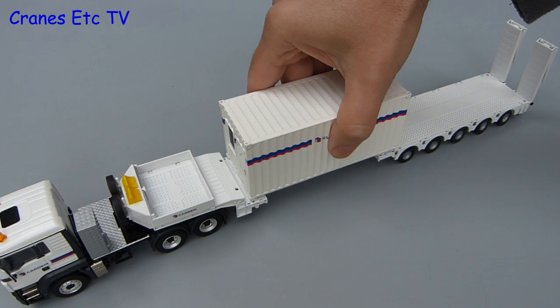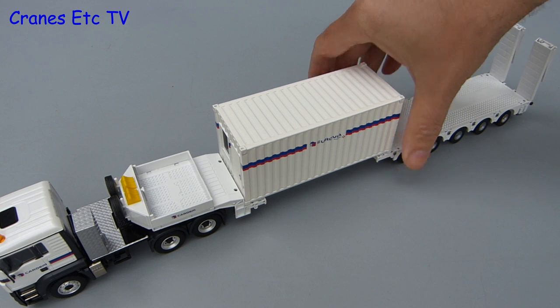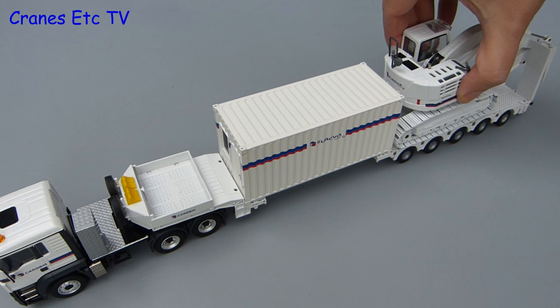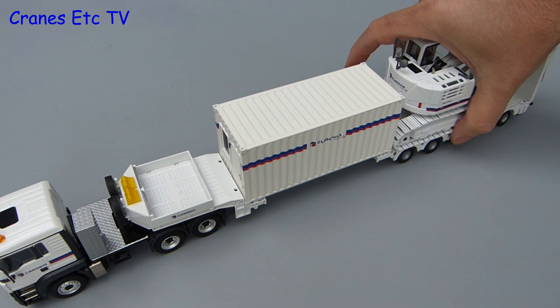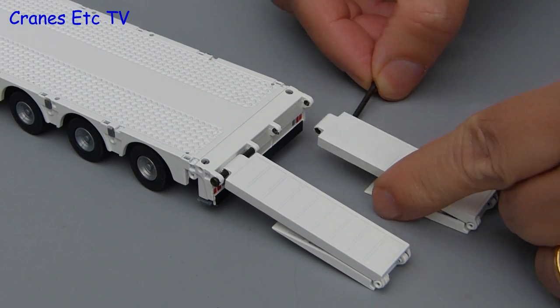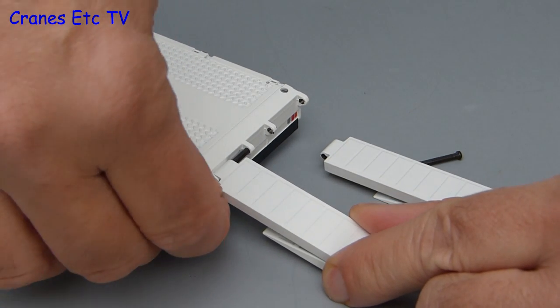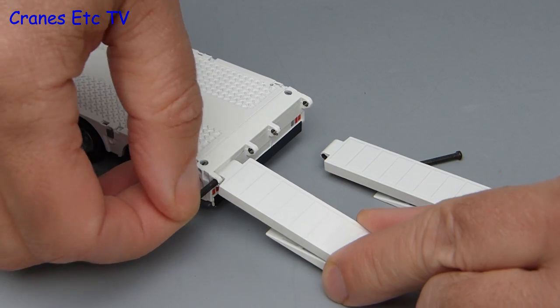With the trailer extended, let's see what we can do and put some load on. First up is a Eurovia 20-foot container, and that still leaves space for a Eurovia Liebherr excavator. There's another feature available on this version of the model. The loading ramps are detachable, all that you have to do is to take out the steel pins.